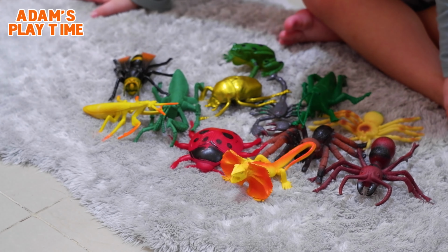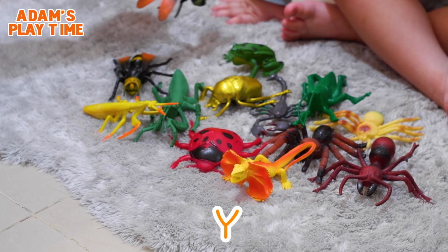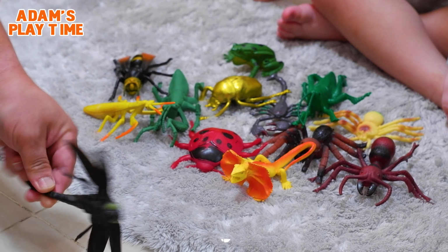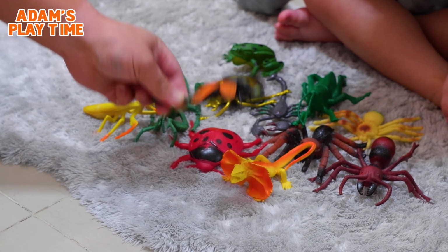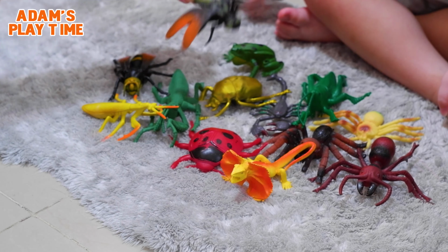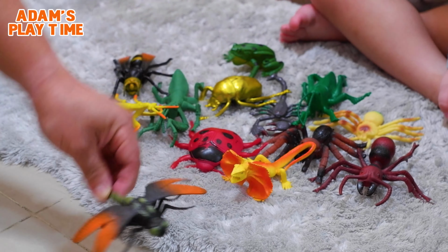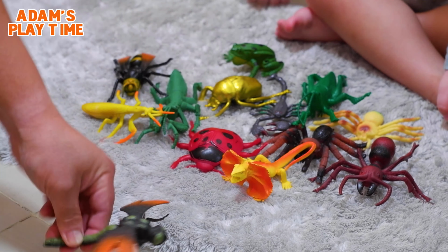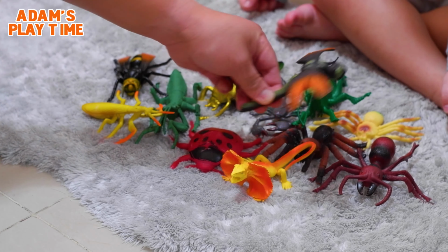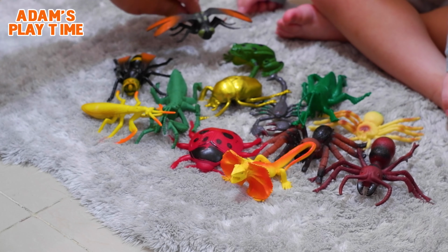And how about this one? It's a dragonfly. I can fly like a helicopter. I am a dragonfly flying high, soaring high. Where shall I land? Put it down. I'm gonna perch here on top of the beetle. No. I'm gonna fly. And I'm gonna perch here.